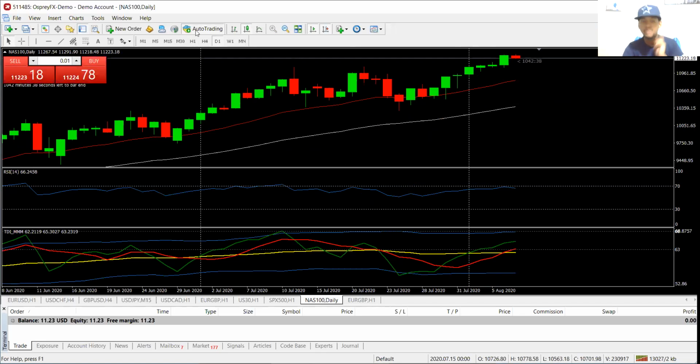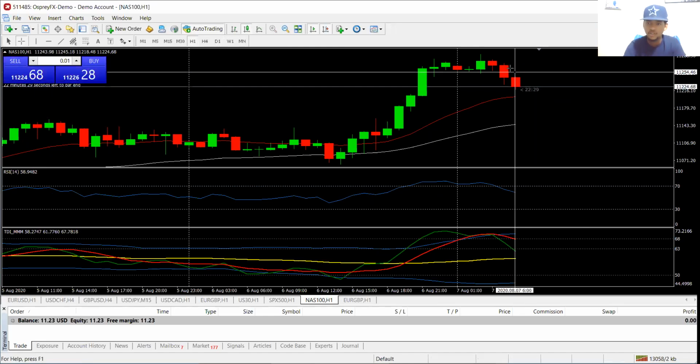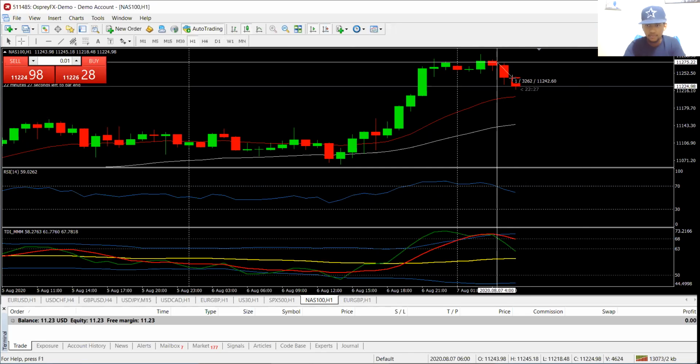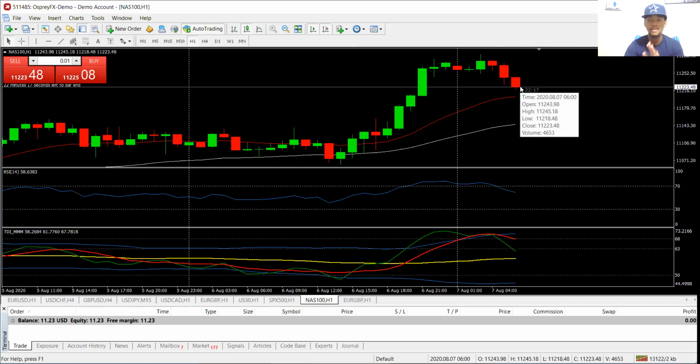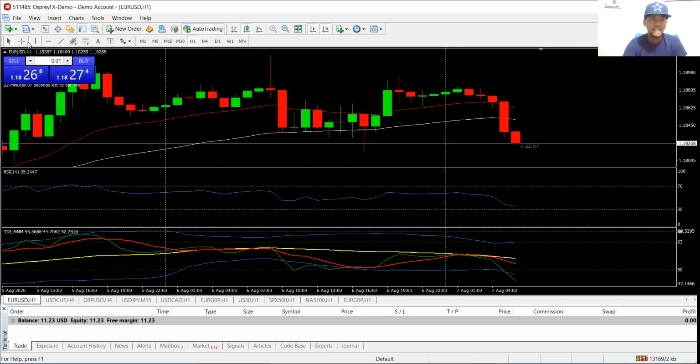Guys, one thing to keep in mind, if you're going to trade the NAS 100, okay, let me show you something. Give me my crosshair. Let me show you guys something, okay? Guys, that is 504 pips off of 3 candlesticks, okay? Let me show you something different. So remember, that was 504 pips, okay, off of 1 candlestick. Okay, hold on. That was 504 pips.